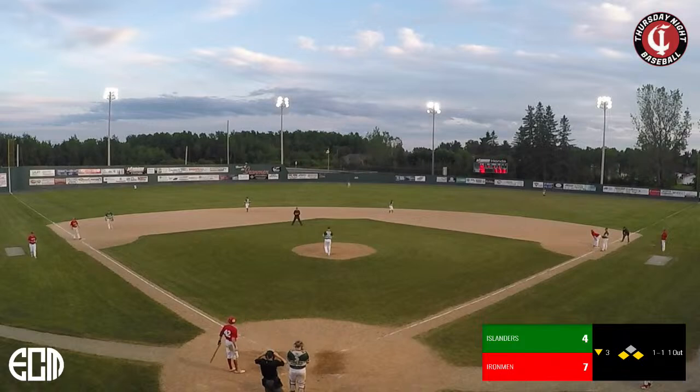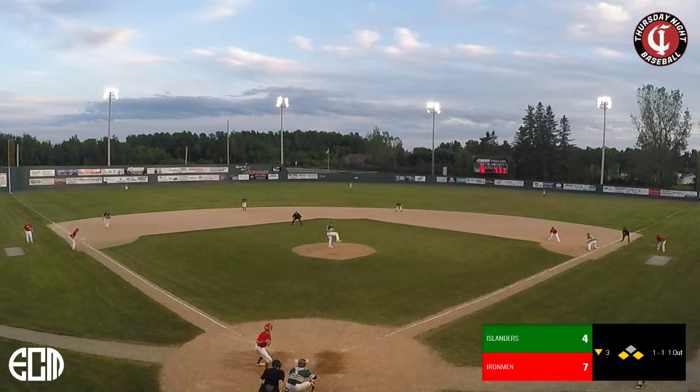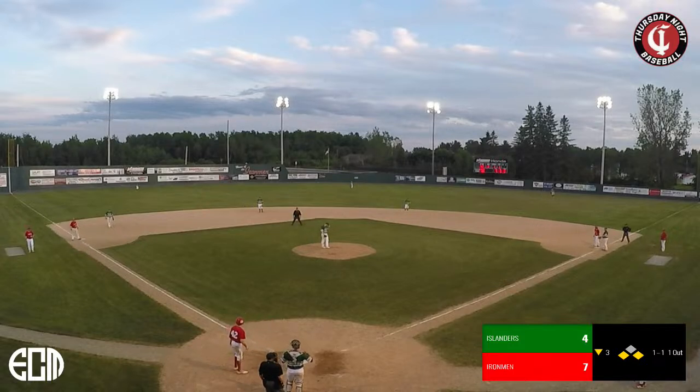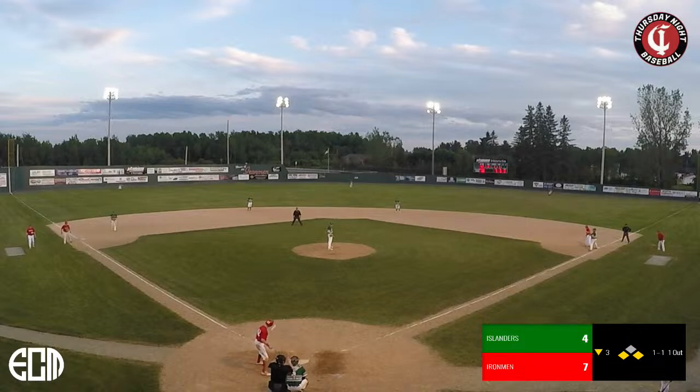So 7-4 Ironmen now, as they have put up a 6-spot thus far here in the bottom of the third. Still only 1 out. 1 ball, 1 strike is the count. Runners at the corners. Big hole on the right side here. That is high and away for a ball. I tell you, Taylor just has not had the same control as he's had in the last couple innings. He's fallen behind several of the Ironman hitters here.